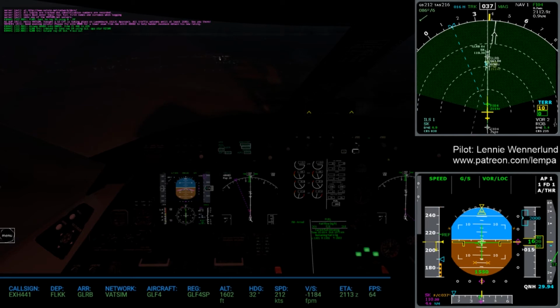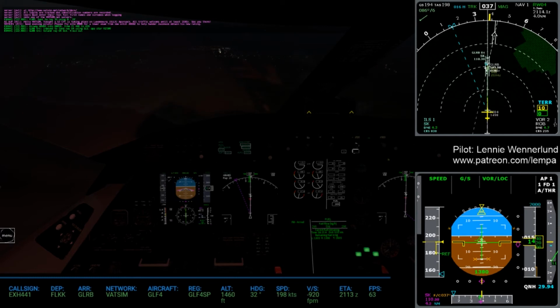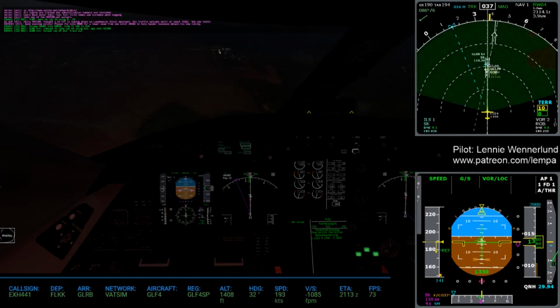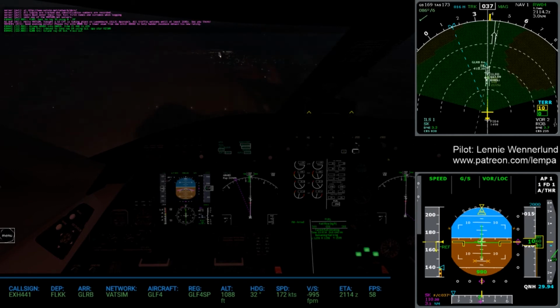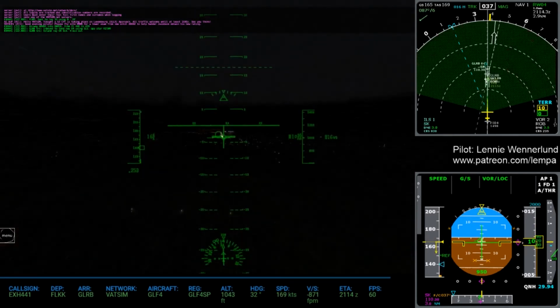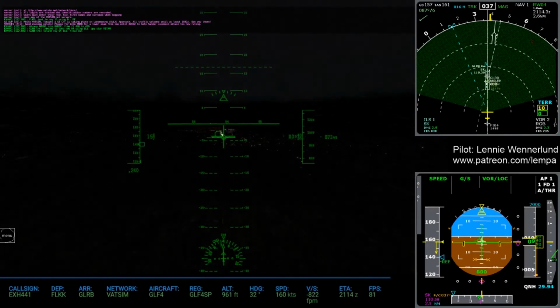I'm slowing down a little bit. We are 4.5 nautical miles from the runway. Looks like we have a little problem with the ILS frequency. Something is wrong here. I don't know if it is the ILS approach or if the runway is built wrong in X-Plane, but if I continue this heading, we are going to crash. Yeah, someone messed up.